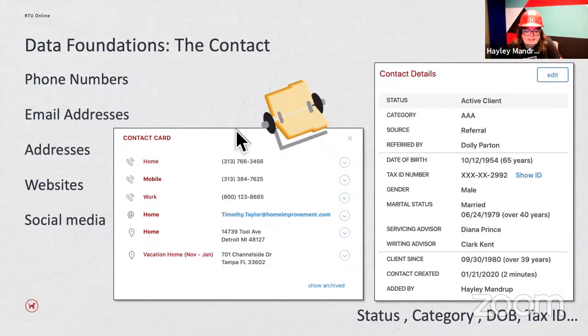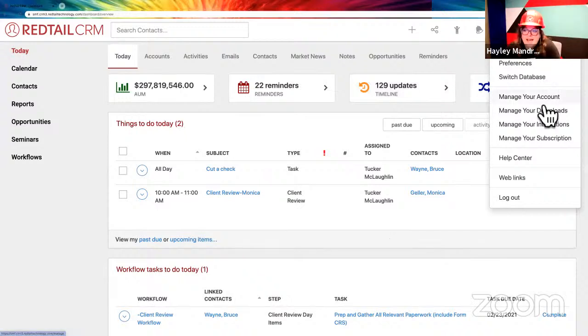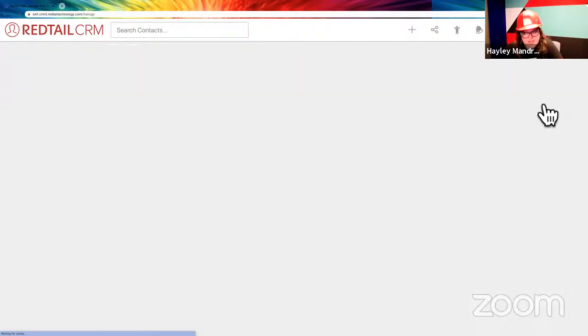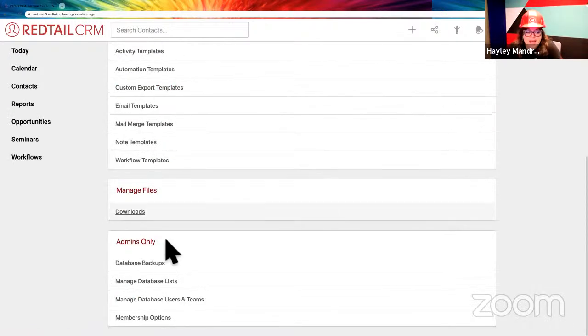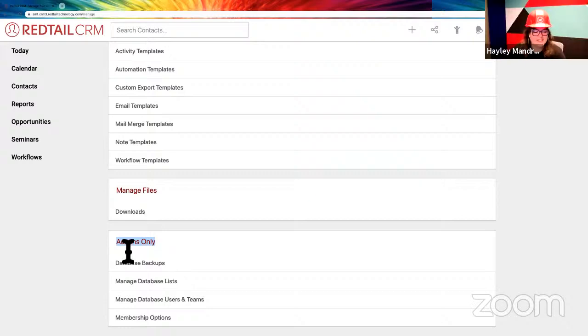Yeah. So where do we add the status and the category? We go to your name in the top right corner, and then to manage your account. Now you're only going to be able to change these options if you're an admin, but that's okay. If you're not an administrator, usually you won't need this access. And honestly, I would rather not be an administrator myself and just say, Haley, go change this for me, or Rick, go change this for me. I would like to take that off my plate. Is that possible? No, you have to be an administrator.